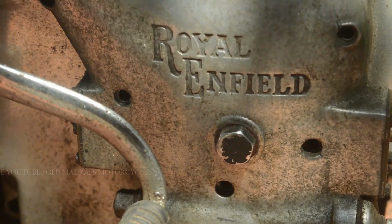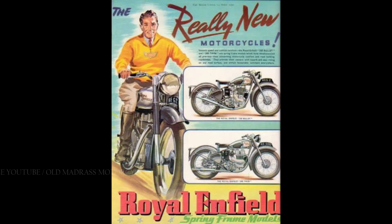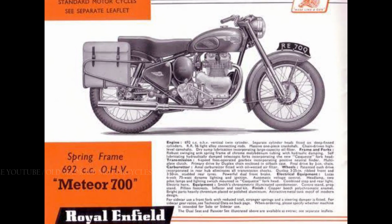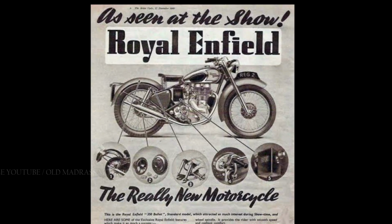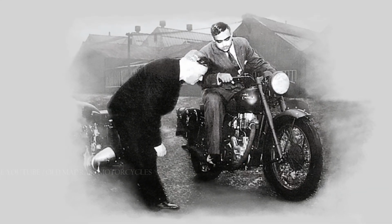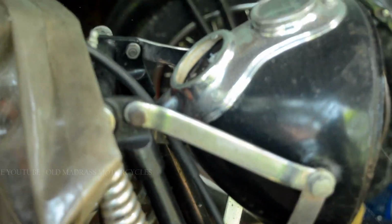Back in 1949, the new 350cc Bullet and 500 twin models are launched in the UK. Both bikes share the same frame, swinging arm suspension with telescopic front forks and the same gearbox. K.R. Sundaram Iyer launches Madras Motors to import British motorcycles into India, including Royal Enfields, with BSAs, Nortons, Triumphs and Ariels.